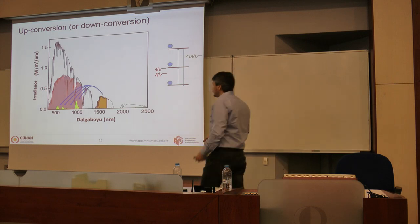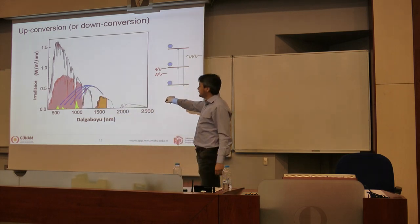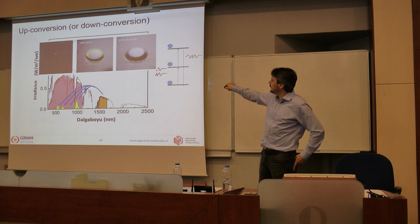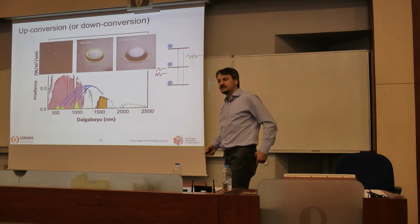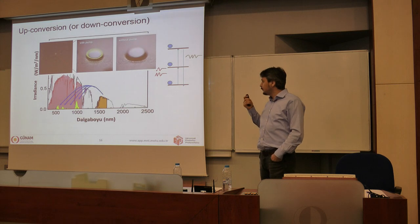Now they are absorbed. So by doing this, we can actually make this region transfer the photons to somewhere that, for example, the silicon can absorb. So this is one way of going through. This material here is excited by 980 nanometer photons, and it's emitting 532 nanometer photons. So this is one example that we are running a project with.